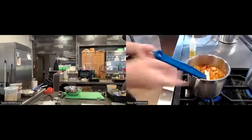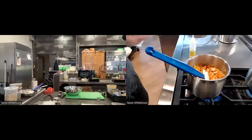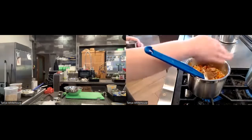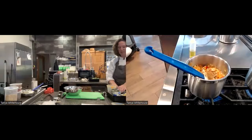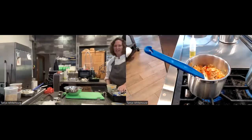All right, and then what I would do is I'm gonna add my spices. So a little bit of coriander, quite a bit of cumin. I love that smoky, earthy flavor, so that's probably closer to a teaspoon and about a half a teaspoon of the coriander. And then this is a chili powder. It's kind of a hot chili powder, so I'm only gonna put about half a teaspoon of that.